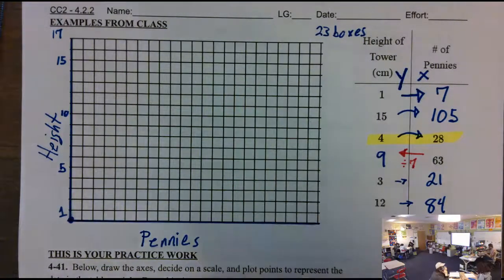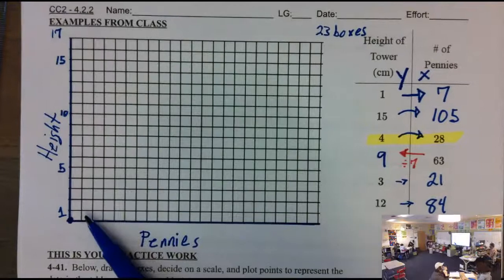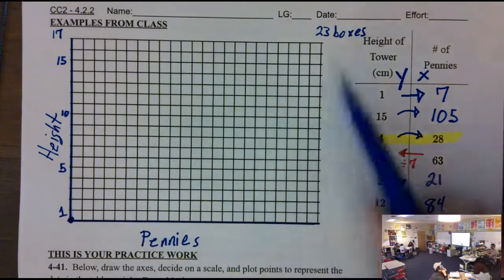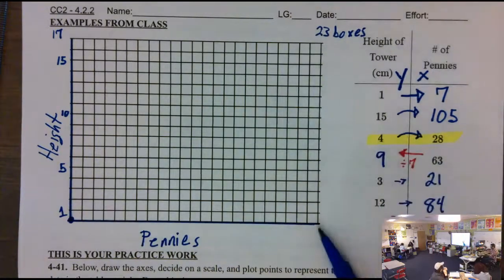Yeah, we could go by tens. Now, here's the thought. We said in another lesson, we want to use as much of this graph as possible. If we go by tens, we're going to get up to 230. We really don't need to do that. Vincent?